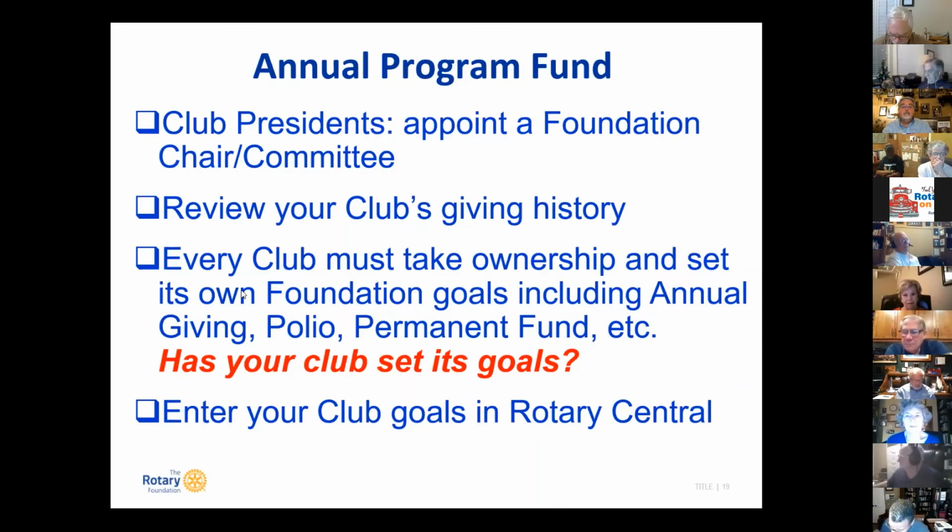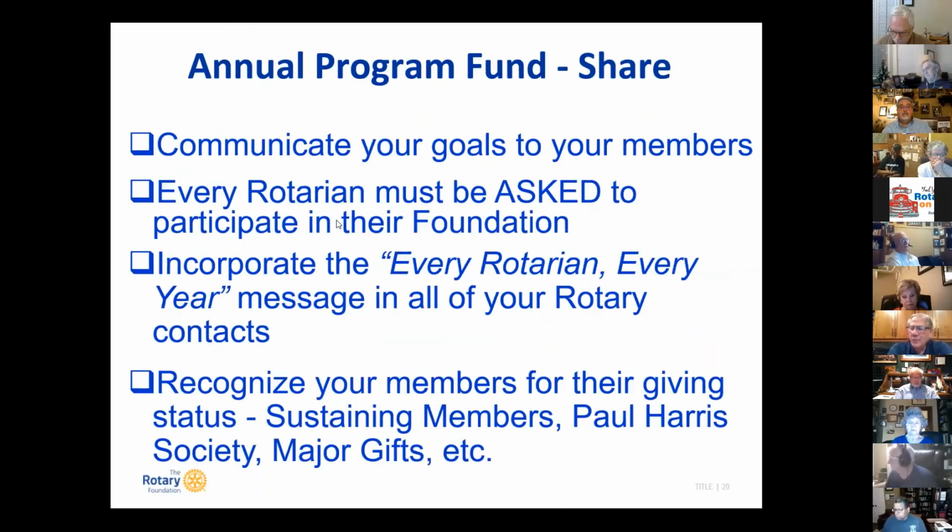Every club has to take care of its own ownership of its own foundation goals and annual giving to polio and the permanent fund, et cetera. So the big question mark is, has your club set its goals? Some of you on the line tonight may go back and look and see if your club did set goals this year. You'd enter them in Rotary Club Central.